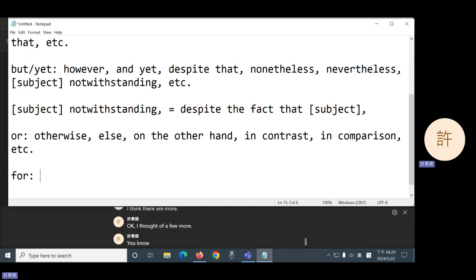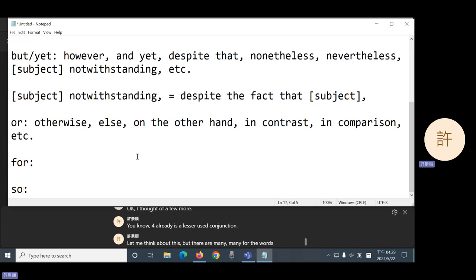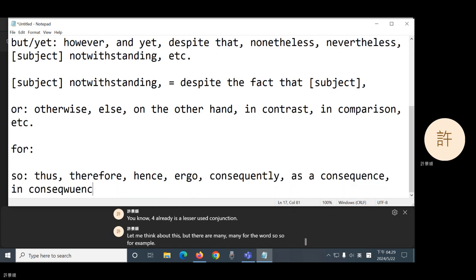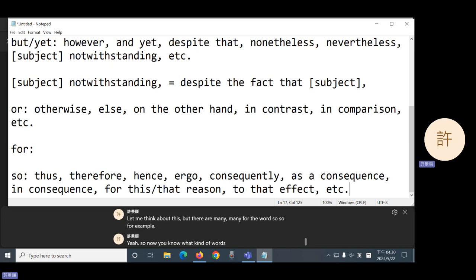You know, for already is a lesser used conjunction. Let me think about this. But there are many, many for the word so. So for example, yeah, so now you know what kind of words we're talking about.